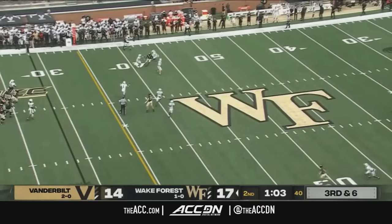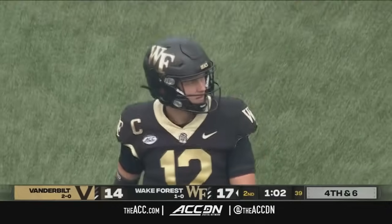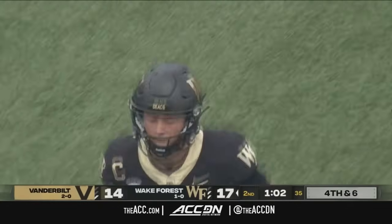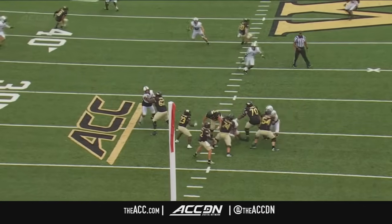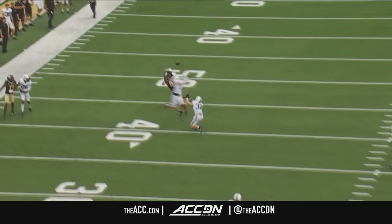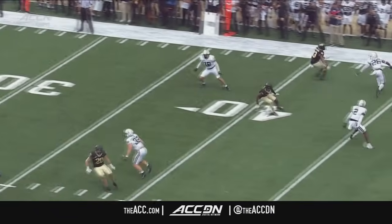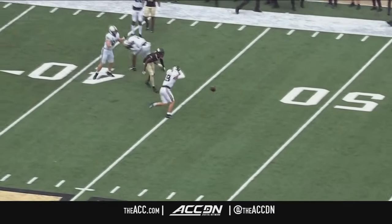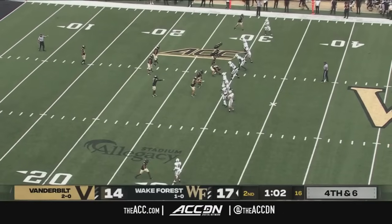Mitch Griffis taking his time. 3 guys surrounding his intended target. And King Patterson in there may have gotten a hand on that ball. Yeah, King Patterson reading the eyes of Griffis the entire way right here. Watch White 19 kind of come in the window at the last second as Griffis is trying to fit in that curl route. And there's a lot of white jerseys around that curl route for you to feel comfortable ripping it in there.